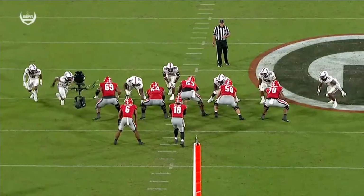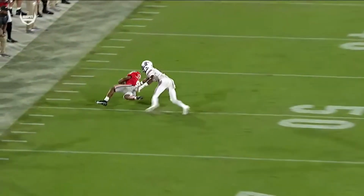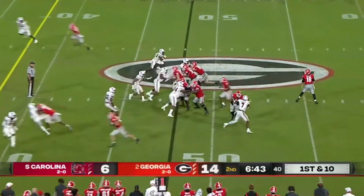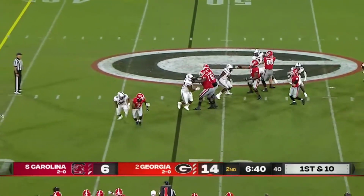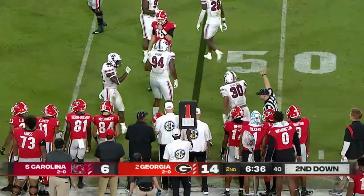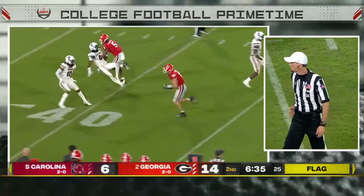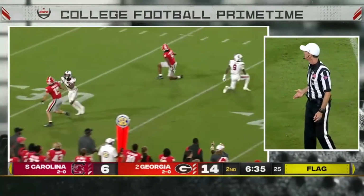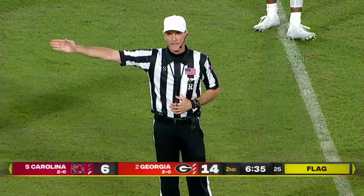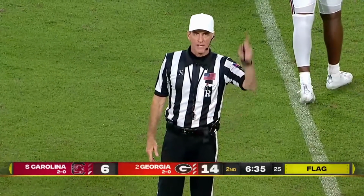True freshman early, got here in January to learn the system. Good protection, good read by JT Daniels and throw. Good job of picking up the rush on that last play by McIntosh, the running back. Daniels checks it down, juggling catch made, but holding on the defense against the eligible receiver. 10-yard penalty will result in a first down.